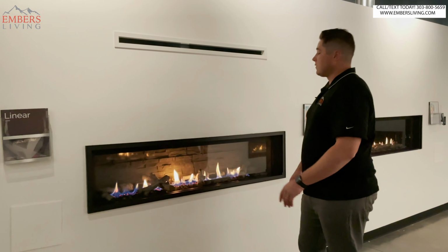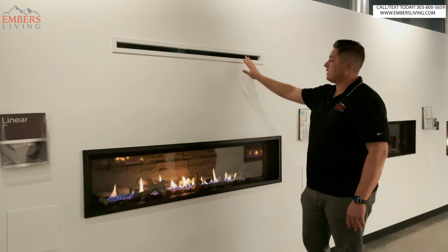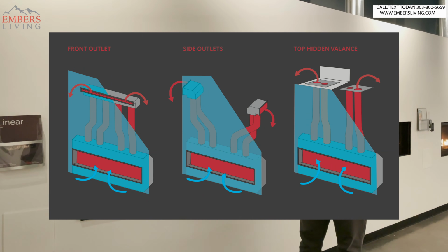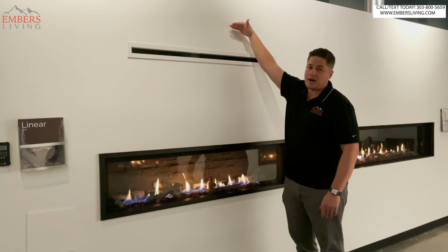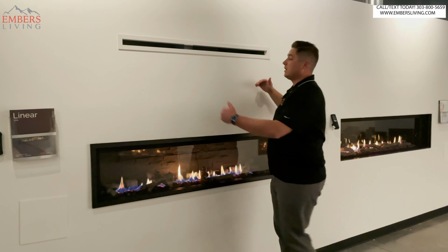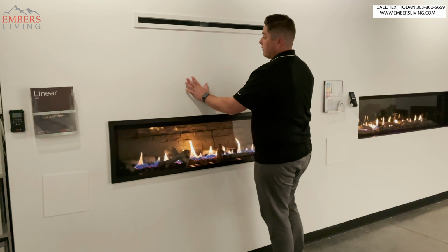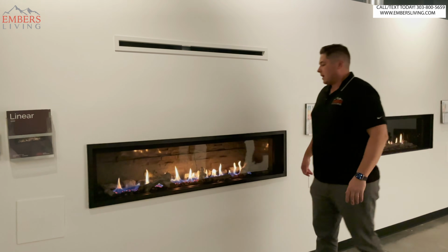Now, what else is super cool about it is you can see that we have a cool wall kit on it. And so here we have, again, more install flexibility with this plenum here. This would normally go up higher. I just have it low so customers can feel the heat coming out of here. But this is gonna allow our TV to get nice and tight to the fireplace if we want, while still maintaining that cool wall materials.